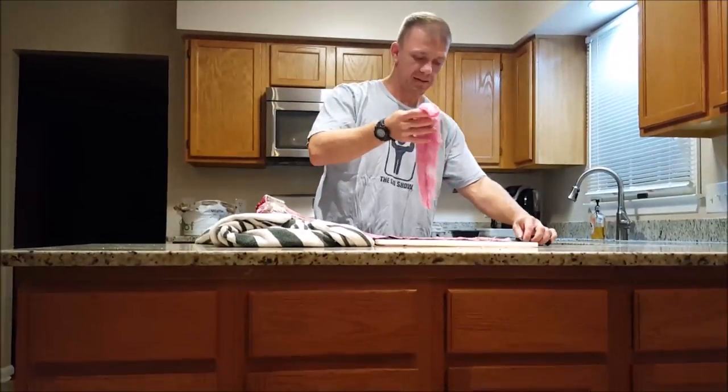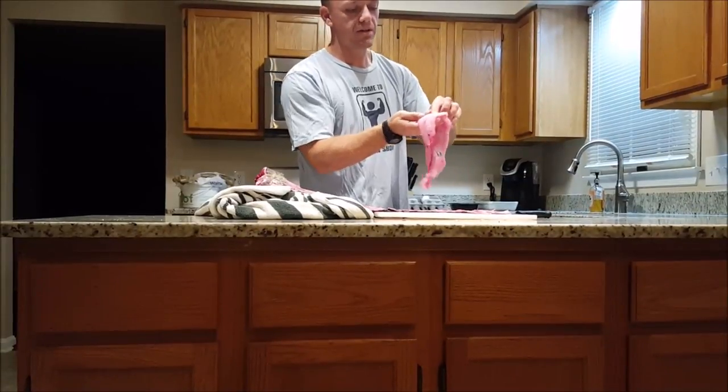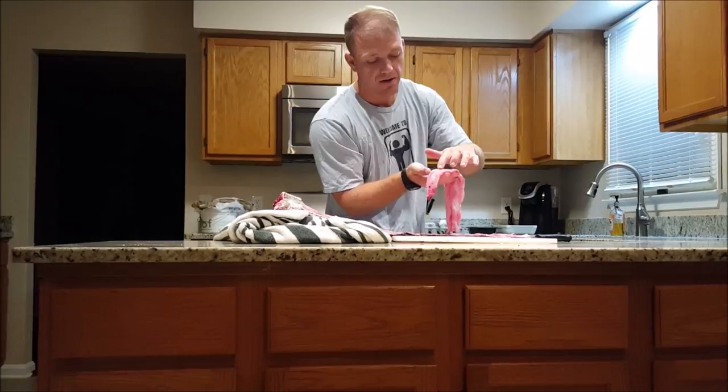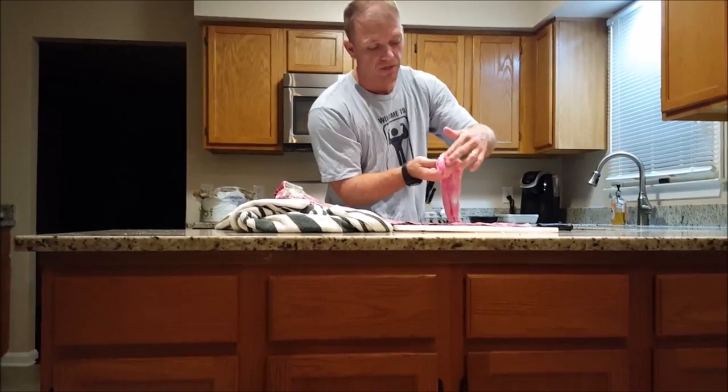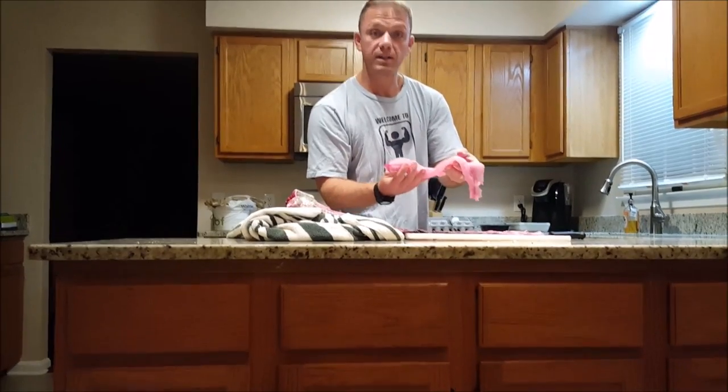Boom, like that. Got a little thin right there, but that's all right. All right, the next thing I'm gonna do is just, I'm gonna go through here in the middle of the fillet. There's usually the center bones right there. I'll go ahead and pick those out. I'll go through and make sure I get all the rib bones out. And then I'll have a nice fillet right there. And then we're on to the next step.